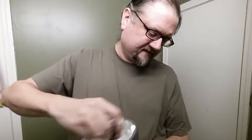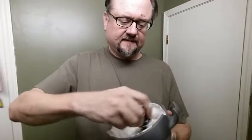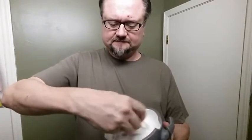In the light of what we just saw, I'm going to go ahead and add 1 teaspoon. So now we've got 4.5 teaspoons in here. Because I believe that Bison can take that much water without a problem.